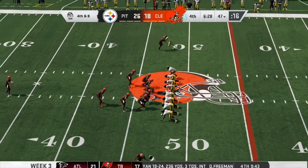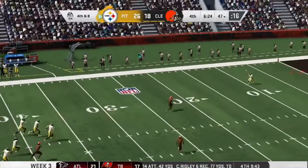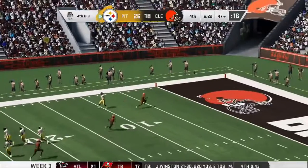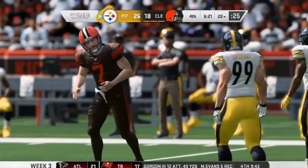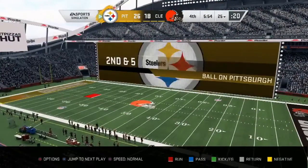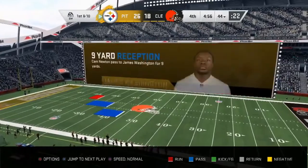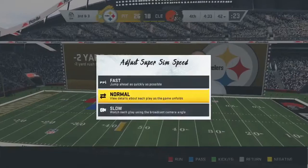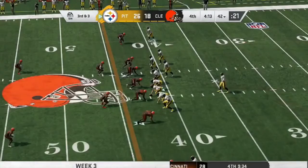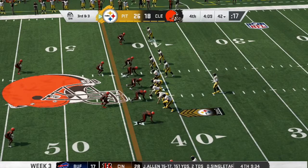So let's see where we start with the ball here. Or maybe we have a nice return. As the punt is good and it's inside the 20, but it will bounce inside the end zone. So after the touchback, let's see what the Steelers offense can do. I'll just sim this possession, I suppose, until it comes up to something like this. A 3rd and 3 from our 42 with 4 minutes and 10 seconds left.